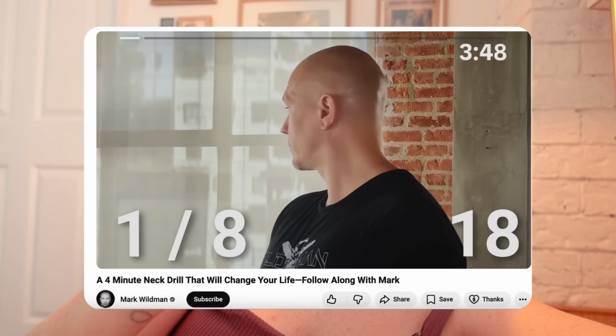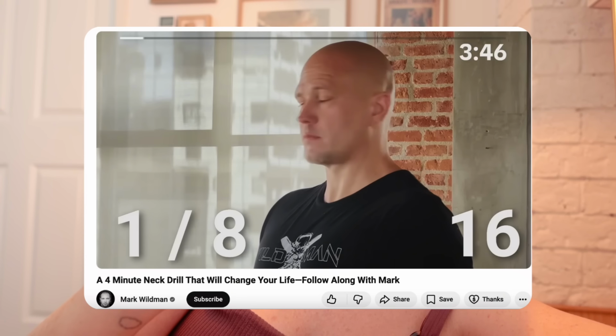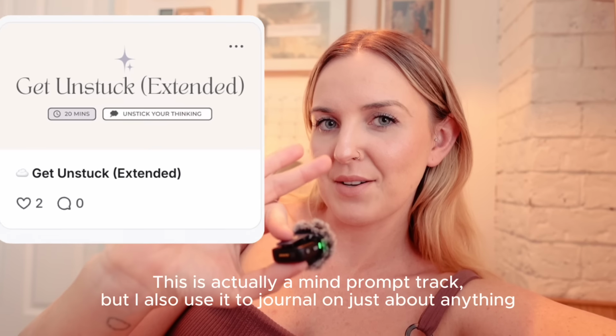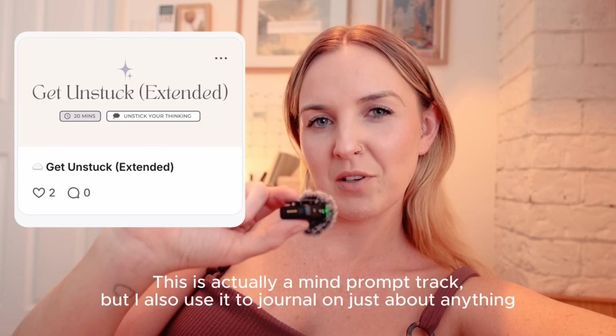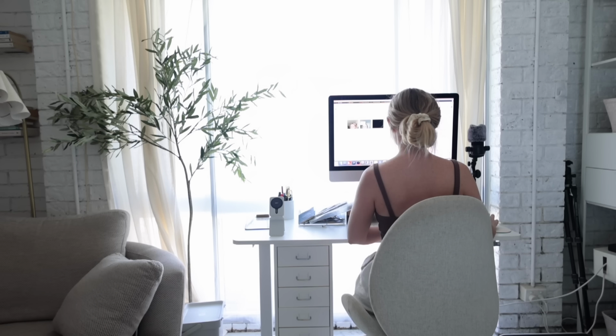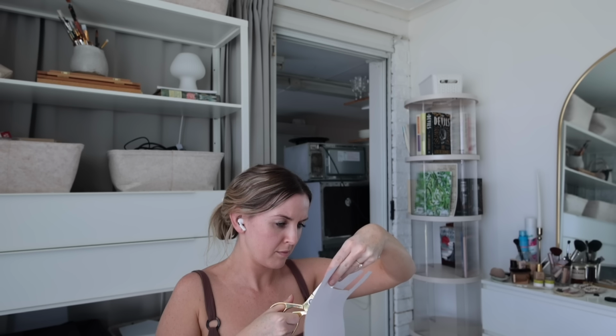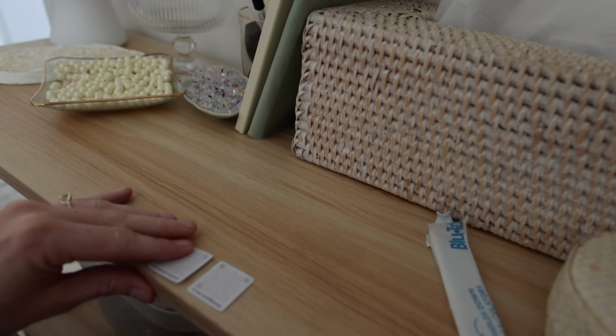A few things that I want to design my environment to make it easier for myself to do are these neck exercises, these facial massage exercises, and also this journaling exercise. Even though I always say that I want to do these more, there's just a little bit of friction between me and actually opening these videos and starting them. So I decided to create some QR codes. I used Canva to do this. It has apps that help you to generate QR codes super easily. I printed my QR codes out and I actually put them on my little table beside my Nook couch.